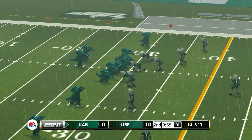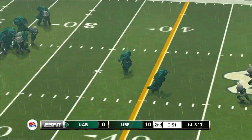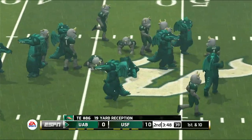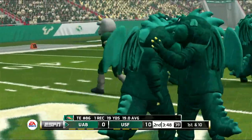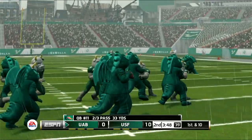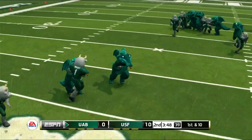Three down. 86 to man. Has some daylight. Great concentration to haul it in. And they make the stop around the 49-yard line. The quarterback did an excellent job of recognizing the Mike linebacker on the blitz. He hung in there, delivered the pass, and his receiver made a good catch to move the sticks.